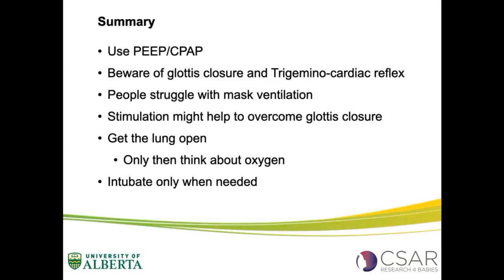Now, in summary, use PEEP or CPAP, beware of glottis closure and the trigeminal cardiac reflex. People will always struggle with mask ventilation. Stimulation might help to overcome glottis closure. Get the lung open and then only think about oxygen, and only intubate when needed.